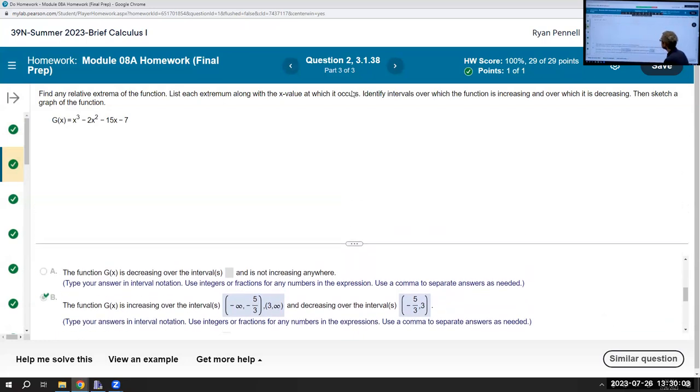So find any relative extrema of the function, list the extrema along with the x value at which it occurs, identify intervals in which the function is increasing over which it is decreasing, then sketch a graph of the function. So you guys can use graphing calculators. Of course you can just plug that into your graphing calculator and take a peek at it. So that's not too bad.